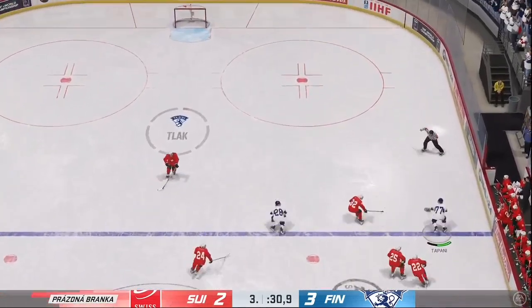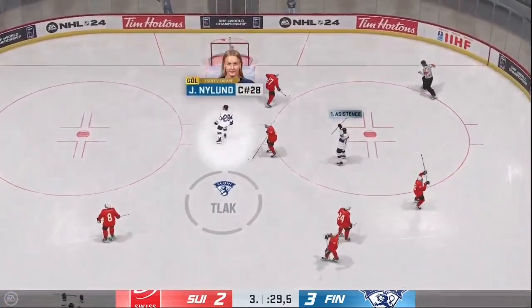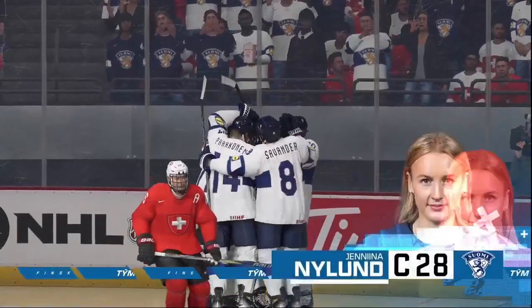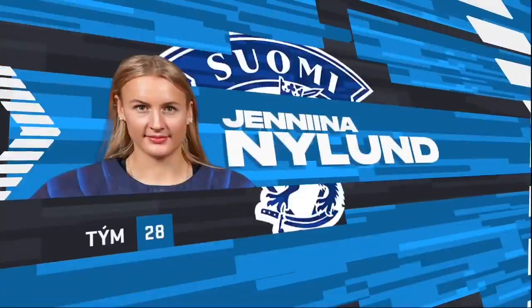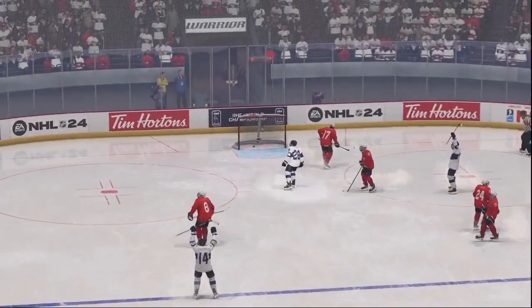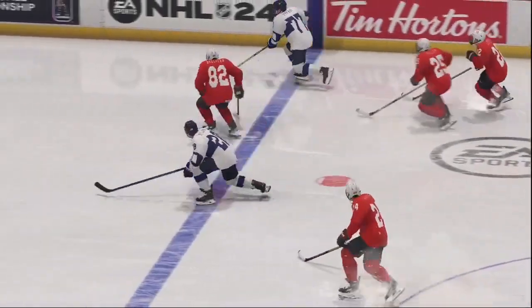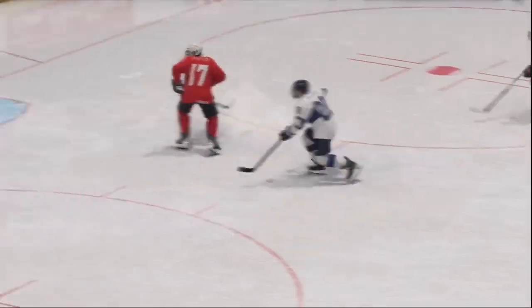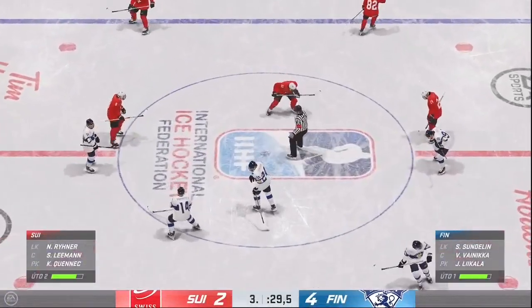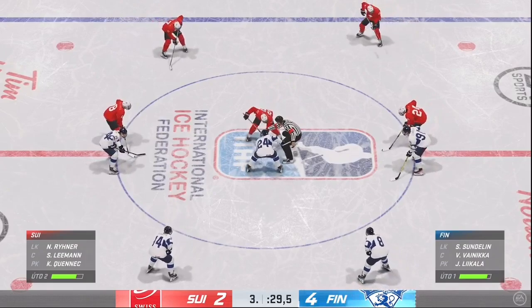Switzerland's emptied the net. The extra attackers now out on the ice. Scores into the empty net. This was right in my wheelhouse, James. These were the type of moments that I played in, and they did a great job of managing the clock, getting that empty net goal, James, and that one should put it away. Finland's been the better team tonight, and after that empty netter, that should pretty much seal the win for them there.